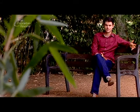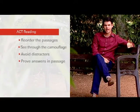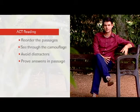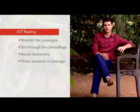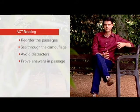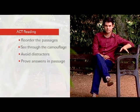Okay, so that's the reading section. Let's review our strategies. First, do the passages and the questions in the order that's comfortable for you, not the order that ACT gives them to you. Second, remember that ACT camouflages the correct answers by paraphrasing. So the right answer might not look like the passage. Third, beware of answer choices that look too good to be true. If something directly quotes from the passage, it might be a trap. So don't pick something just because it looks right. Finally, make sure to prove your answers in the passage. Don't rely on your memory. Go back to the passage for support.